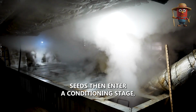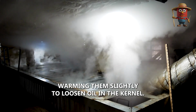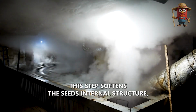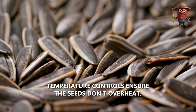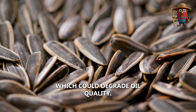Seeds then enter a conditioning stage, steam or hot air warming them slightly to loosen oil in the kernel. This step softens the seed's internal structure, boosting extraction efficiency. Temperature controls ensure the seeds don't overheat, which could degrade oil quality.